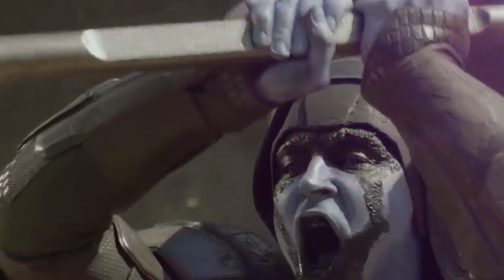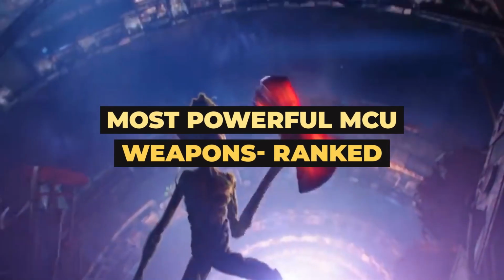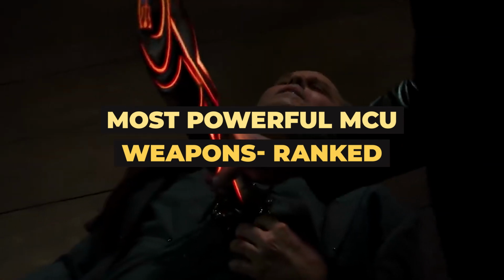It's not just the villains and the heroes that are powerful, so it would only be fitting that the weapons they wield would be as powerful as them. And some even have the ability to destroy the freaking universe. Well, half of it. So here are the most powerful MCU weapons ranked. Let's dive right into it, shall we?